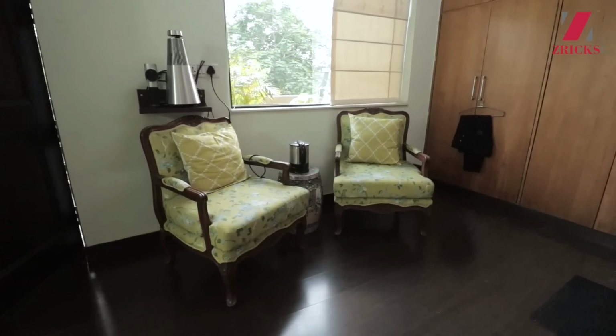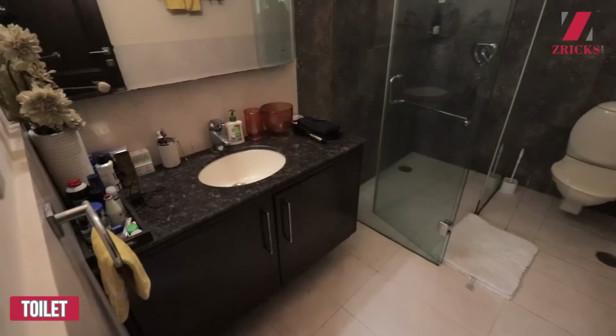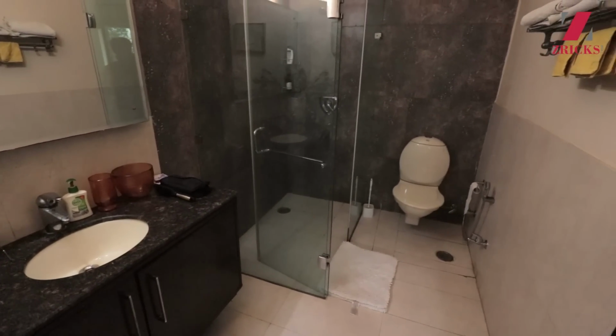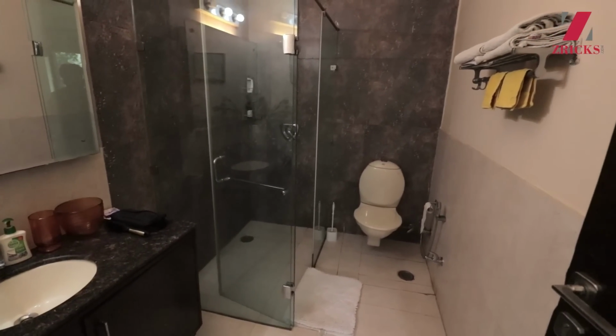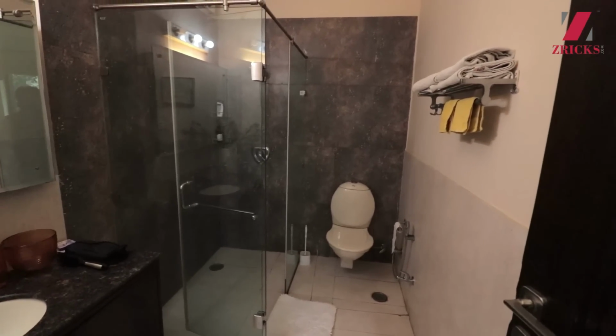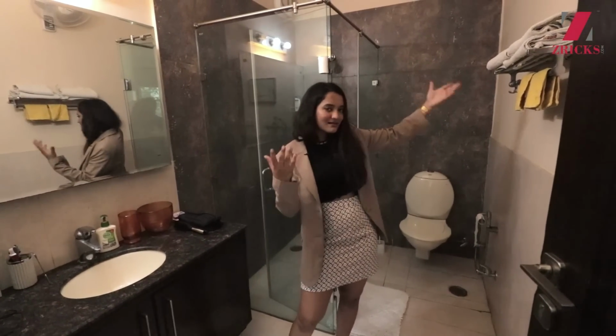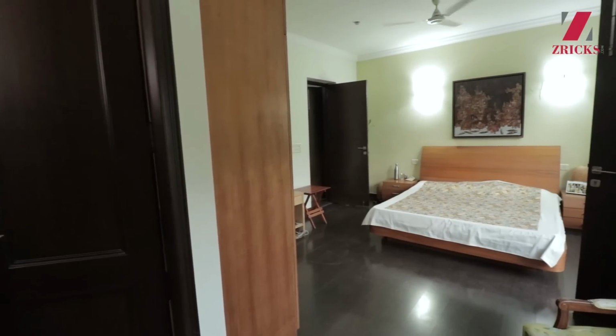So अब हमारा washroom आ जाता है. Washroom में भी there's a brown and white work that they've given. So यहाँ पे हमारी vanity है. There's a storage space. We also have a shower area divided by the glass. We have the toilet seat over there, and here you can have all your towels and whatsoever that you need in the bathroom. So let's just see the balcony.